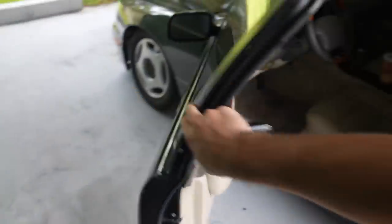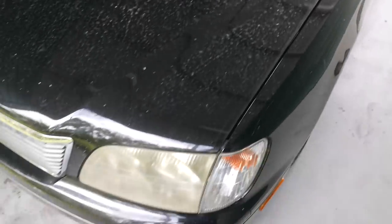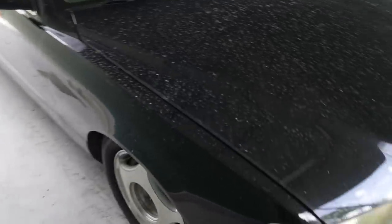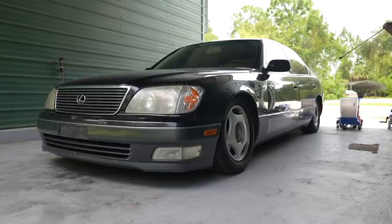And I've been waiting on some parts for this thing to make it even better, and they just showed up today. But out of all of my cars, this one is definitely the dirtiest. Gets driven every single day, left outside for a lot of the time. It's in desperate need of a real thorough car wash. So I'm gonna give her the sauce, get this thing looking clean, and then we can dive into the new parts for this thing.